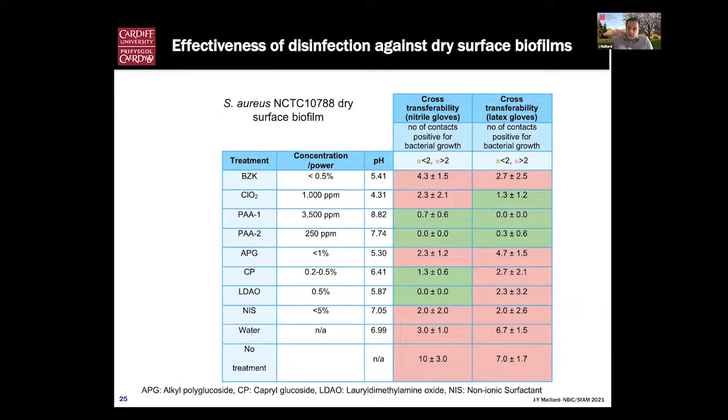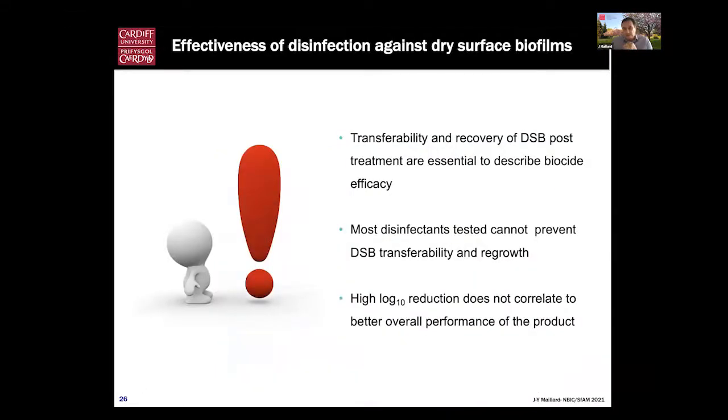Overall, what that tells us is that those dry surface biofilms are quite resilient to interventions, whether it is with a detergent or with a disinfectant. And looking just at the reductions of those microorganisms on surfaces is certainly not enough to get a better understanding of how the product works and how efficacious it is. So really, the problem is that we do have transferability and a recovery of dry surface biofilm post-treatment. We know that most disinfectants cannot prevent the transfer of DSB between surfaces. And as I just showed you, you can have a very high efficacy in reducing the viability of those microorganisms, but it doesn't always correlate to the overall performance of the product.